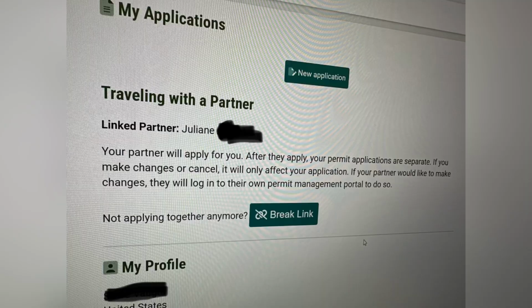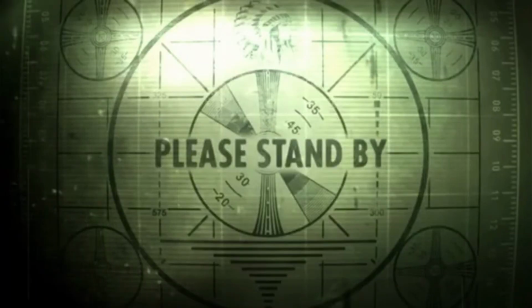This is what your hiking partner sees once they have given you permission to be able to pick the dates on November 14th and they link the account. Today is November 13th, which means today we got the email that tells us what time to log in tomorrow. And so all day I've been looking at my emails as well as logging in onto the portal.